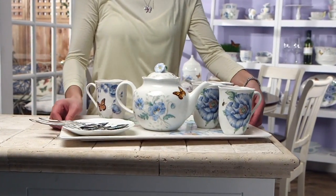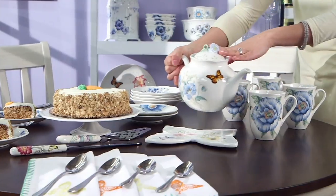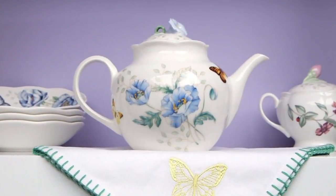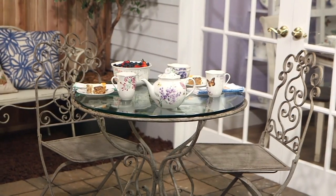You can see it on someone else's table with the matching mugs. One thing I love about Lenox is that the artwork is beautiful. All this artwork you see has been inspired by the English countryside. This is our number one best-selling casual dinnerware pattern. So this is a very popular pattern.